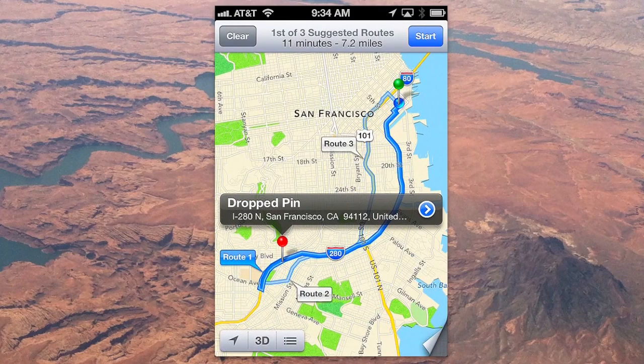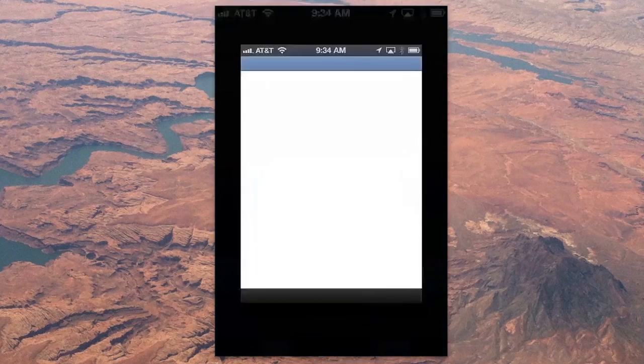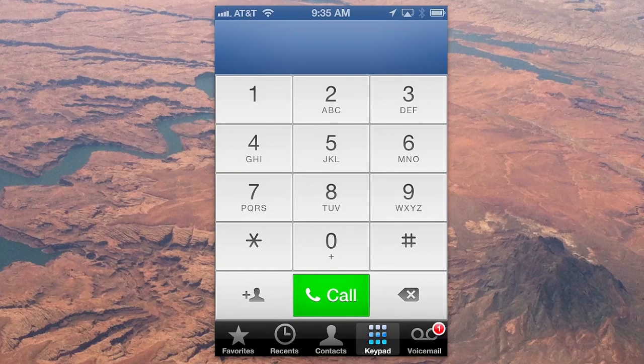I'm going to hit my home button, get out of Maps, and dive into our next application here. This will be the phone application. Now, when you launch this, the first thing you'll notice is that the keypad has been completely redesigned. No more of that black background and those dark buttons. In this case, we're looking at these nice crisp buttons, a little bit thinner font here, really classy.